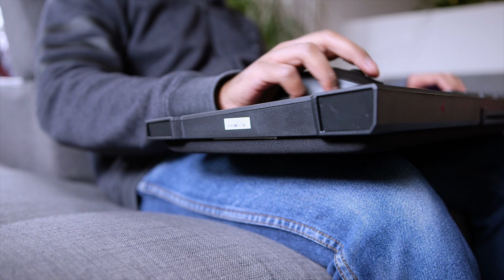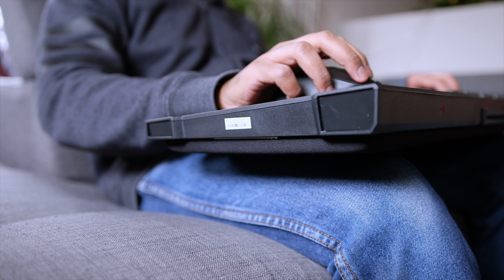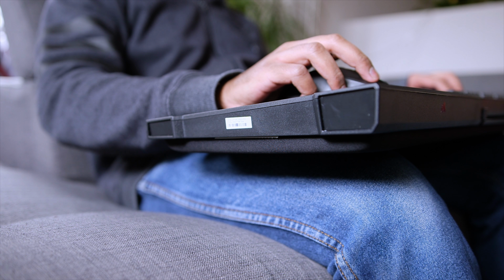The wireless range was also excellent. You shouldn't have any issues gaming with this keyboard in your living room, but if you do, depending on the size of the space, the included adapter for extension could come in handy.